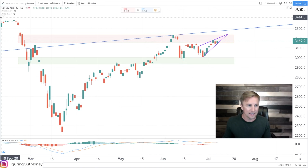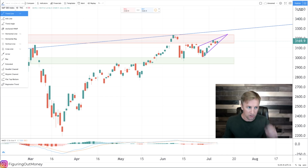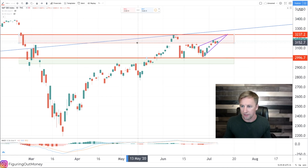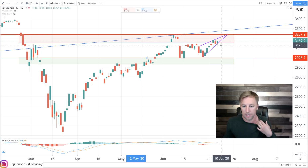Ultimately, on the daily time frame, it looks like the price is going to just stick within this channel, from the 3,000 to the 3,230 range, for a little bit longer. It's going to be interesting to see when it breaks out of this. I think volatility is obviously going to be increasing here in the near future. We have some earnings coming up in the next week or so, so that typically brings on more volatility.